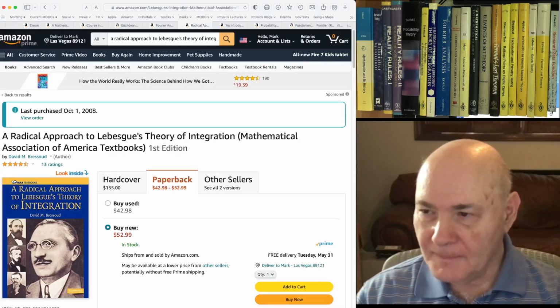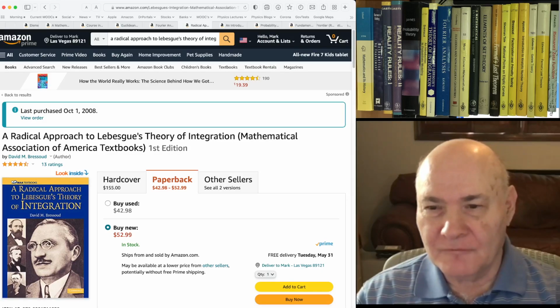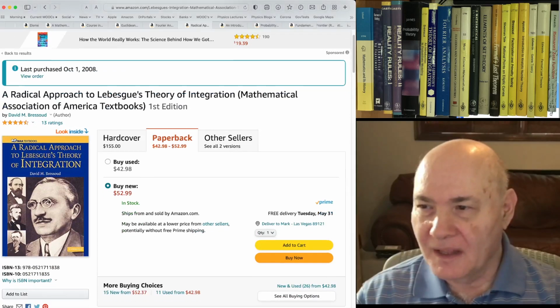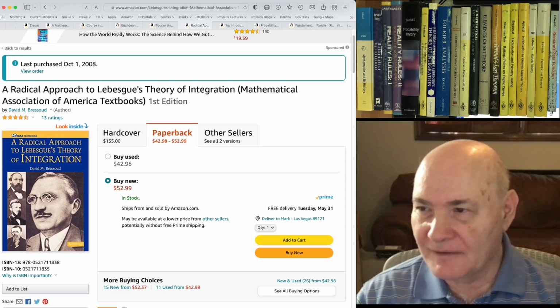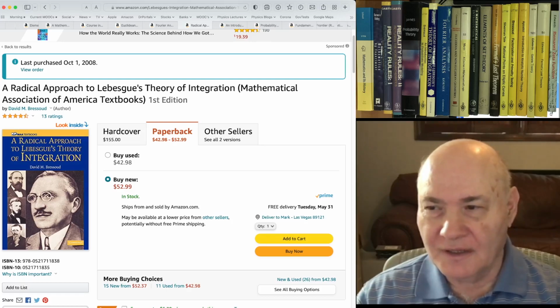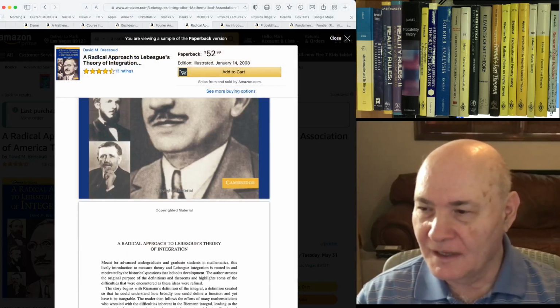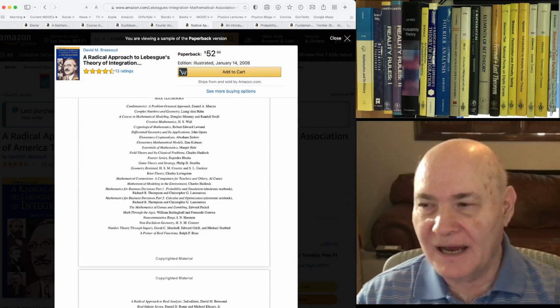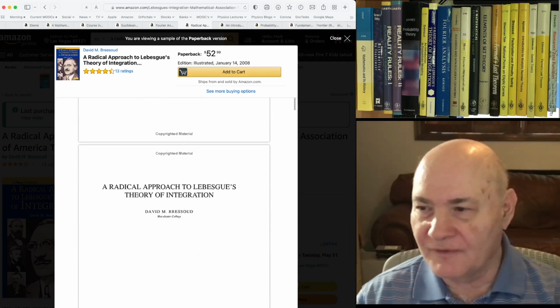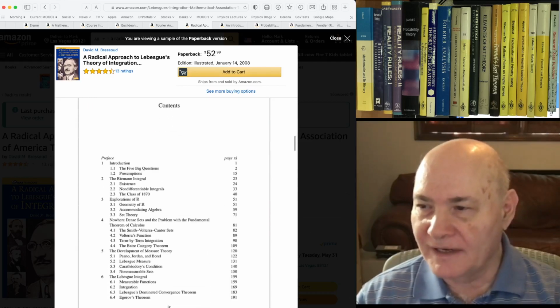I'm not really that big into a lot of rigorous results and new developments in mathematics, but I felt I had to know a little bit about Lebesgue's theory of integration. This book, A Radical Approach to Integration, is really good because he goes through the whole history of it: why, how, all the oddball cases where the fundamental theorem of calculus doesn't hold, why we need a new way to integrate.